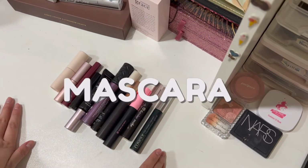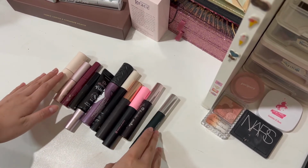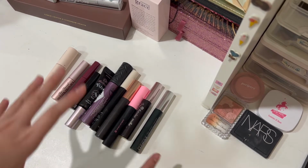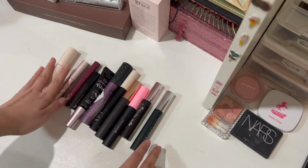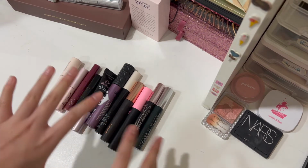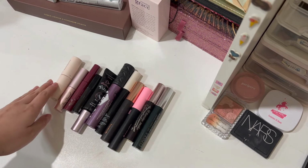Next, let's move on to some mascaras in my collection. I have quite a few mascaras and I won't declutter too many just because mascaras are a bit hard to give away, for sanitary reasons and hygiene purposes. So I will keep most of them, but I'll just go through which ones I'm loving currently and which ones I'm not as loving and why. Because some of these I'm not loving as much that I usually would declutter. They're almost done, so might as well just keep them and use it up.